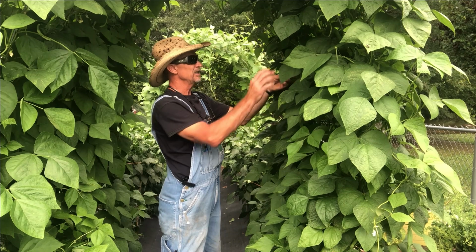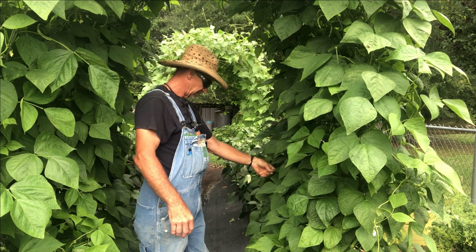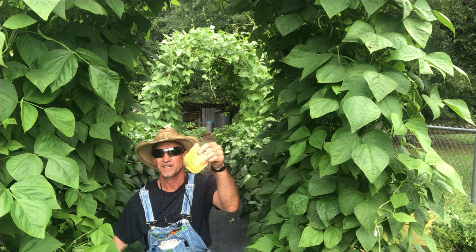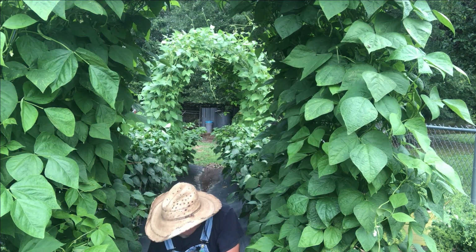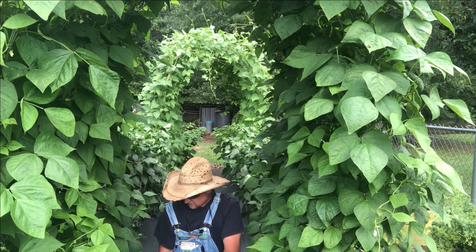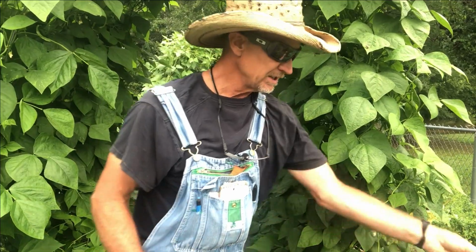My old lazy housewife beans here, they got a lot of bean pods on them. They're starting to fill out. Actually, I'm surprised these beans don't look worse than they do. But you can see what I mean by blight on the bottom. See how the leaves are getting all that blight on the bottom? I steady try to spray and keep them pruned off. I don't know, guys. It's a big job when it's raining the way we're getting rain.